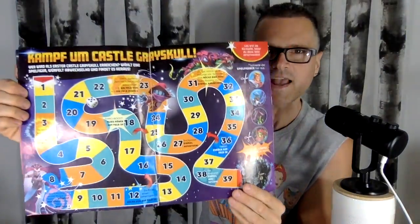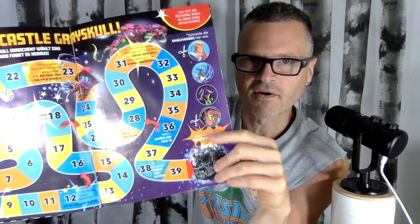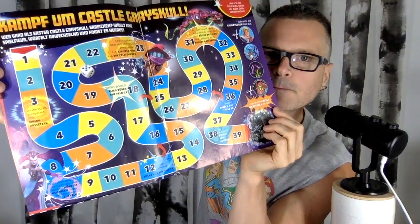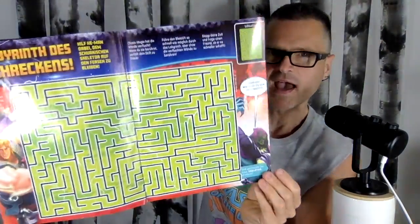Okay, then we have a game. Come on, look at this stuff. Oh, and there's the playing pieces. I probably would get some pieces from another game, or use rocks or something, or use accessories from my toys. That is cool to have the game. And then we have this epic maze. Get yourself out of Castle Grayskull. And we've reached the end.